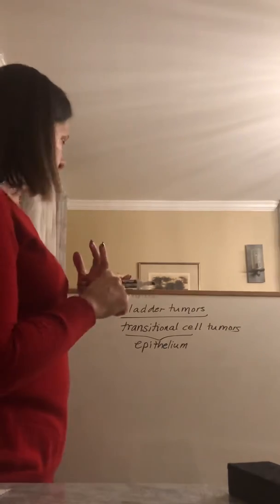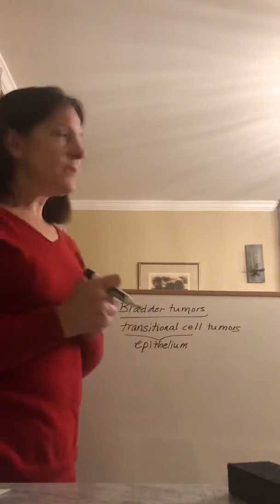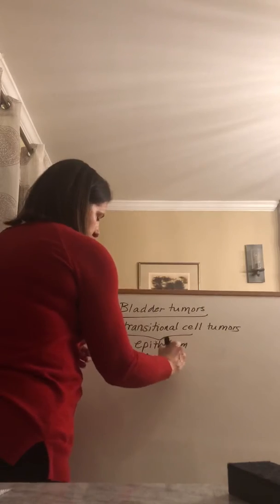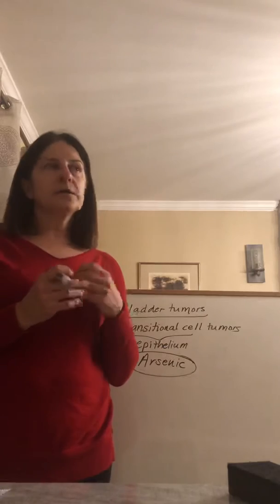They are more common in men. Age is definitely a risk factor. It's men over 60. One of the risk factors for bladder tumors is exposure to arsenic. Arsenic is found in some cases in drinking water.